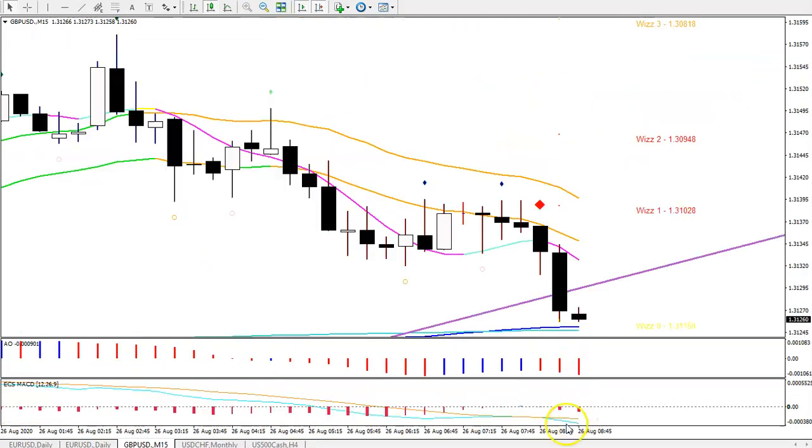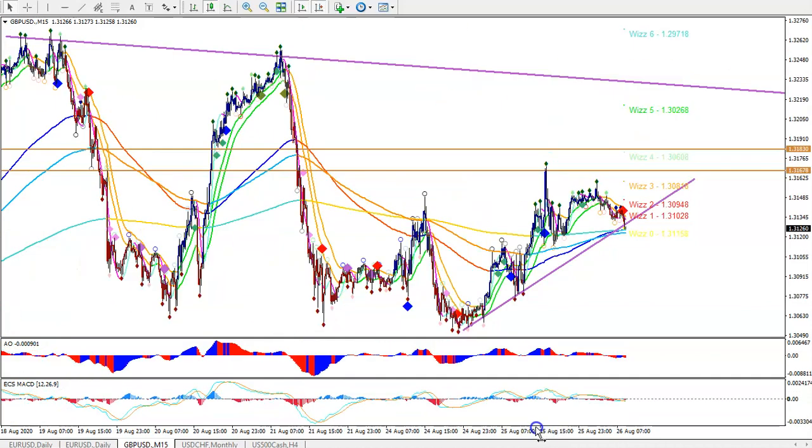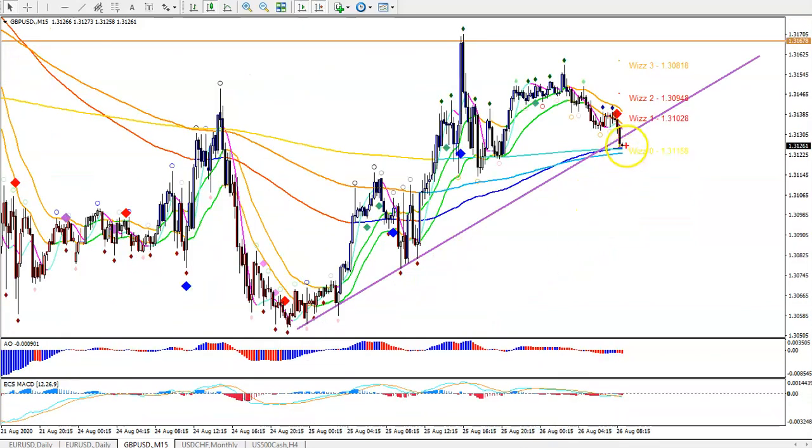Let's take a look at the 50-minute chart. The 50-minute chart is aligned to the upside at this moment, so what we'd like to see is a push, the 21 EMA lower like that, price going into the 20 EMA, and then a bounce. That's basically the pattern I want to see for this bearish retracement.